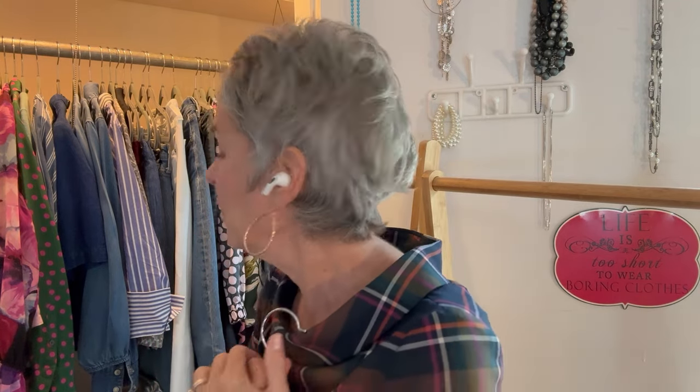So if there's something you want to know about, and I will be talking soon about belting, because a bunch of people asked me about belting. So I will be talking about belting for different body shapes and sizes.